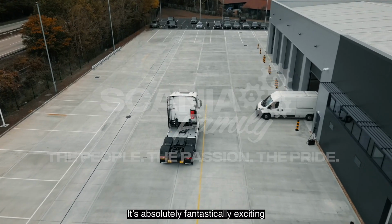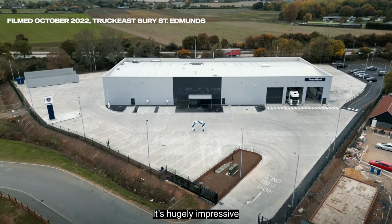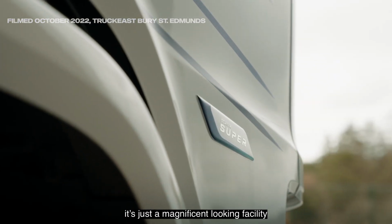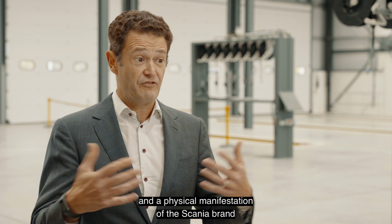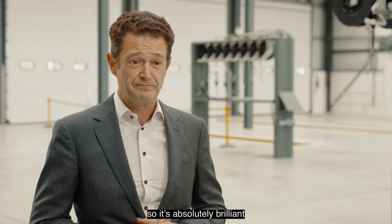It's absolutely fantastically exciting to see a facility like this open. It's hugely impressive. I mean, you drive up, you can see it from the road. It's just a magnificent looking facility. Nine months of building for the team at TruckEast. It's just a brilliant investment and a physical manifestation of the Scania brand. So it's absolutely brilliant.